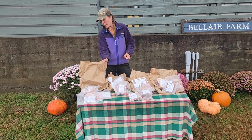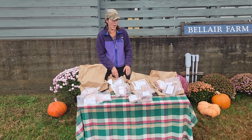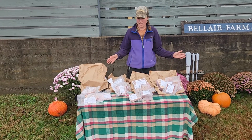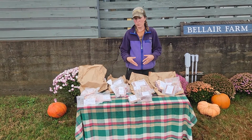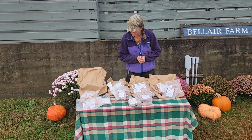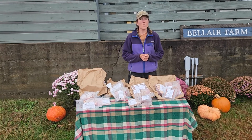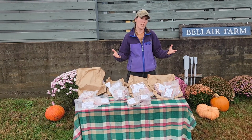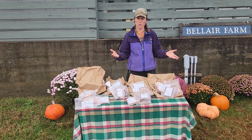So we're ranging in size from 3.5 to 6 pounds, all different cuts. None of these people got eggs, but eggs are definitely on the table. And none of these people got chicken either, actually, but chicken's definitely an option for you. And it just goes to show the diversity and how you can work this share for yourself.